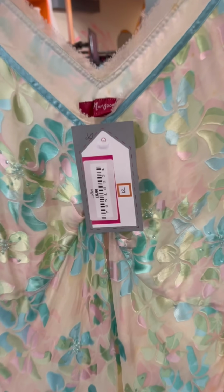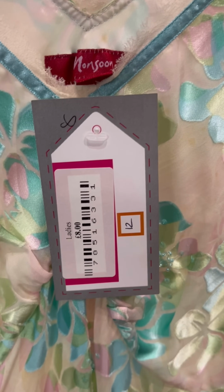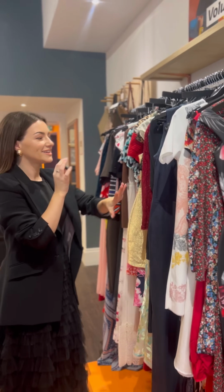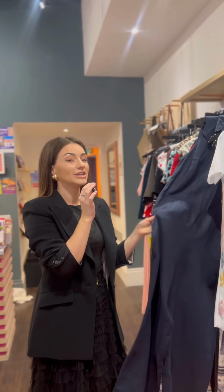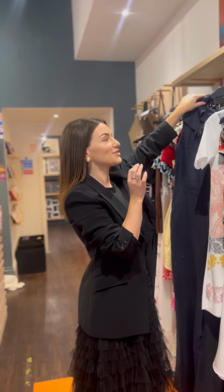And the price is just £8. £8 for a 53% silk, gorgeous, elegant, chic occasion dress. Okay, using my technique of looking with my hands, I've spotted this. This is feeling a little bit like linen. It could be a linen cotton blend, and it's navy, which is one of my favorite colors to wear at occasions. And this is actually by Laura Ashley.